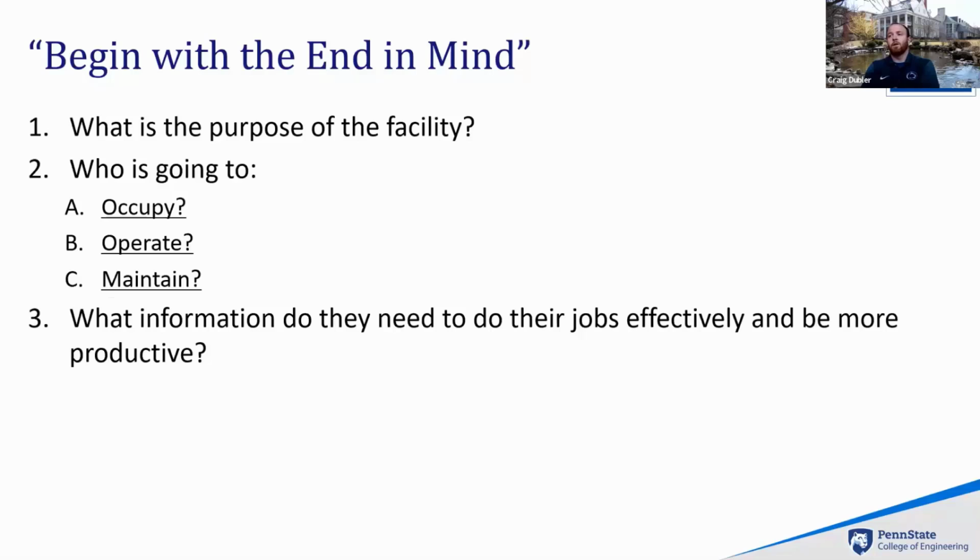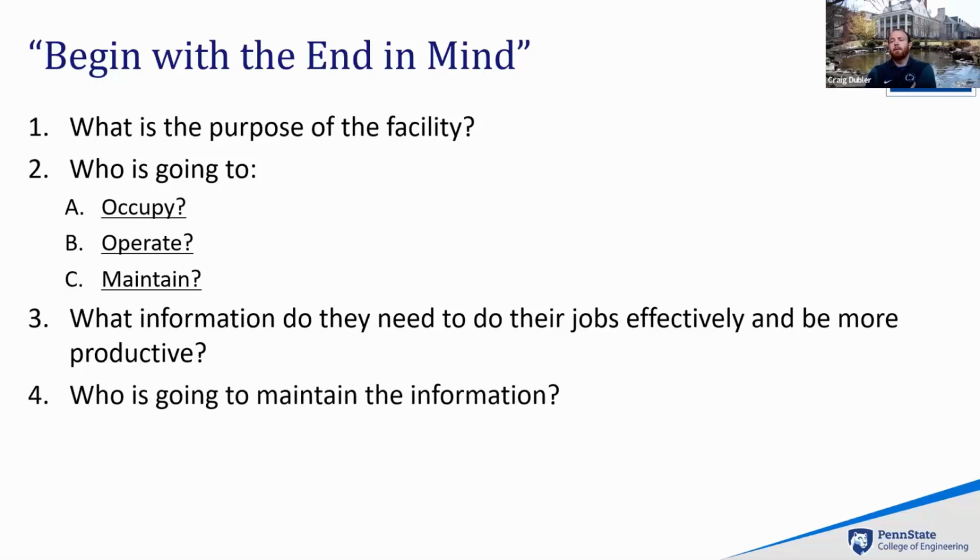Once you do know who those stakeholders are, what information do they need to do their jobs effectively? That can be difficult because they may get overwhelmed by the terms of models. Hey, what would you do with the model? But maybe just ask simply, what information do you need to do your job right now and in the future? Who's going to maintain the information? I truly believe that information, if it's not maintained, becomes legacy information. It will become obsolete at some point in time. So if an owner's not going to maintain it, be careful of how much effort you put into it.